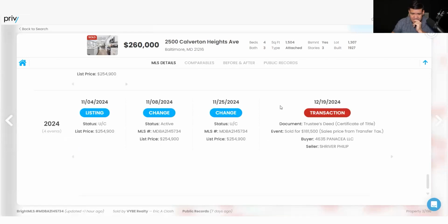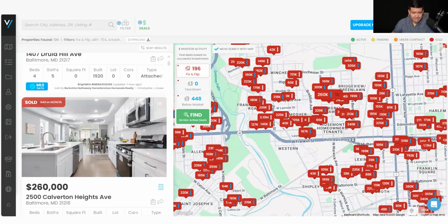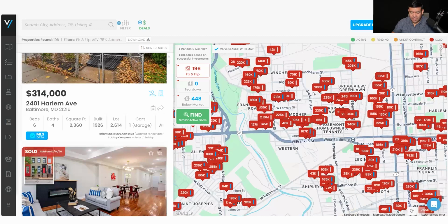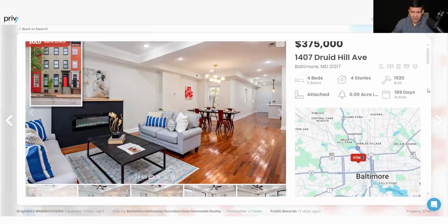buyer's list. So in the public record in the assessor's section, you'll see the property history and who flipped these things. This property was flipped 12/19/24, and the seller was Philip Shriver. And they sold it to this company right here, which looks like they probably turned it into a rental. But Philip would be the flipper on that property. So if I'm a wholesaler and I want to do business with a flipper, then pay attention to who the flippers are, because every one of these people could be a potential buyer on your buyer's list.